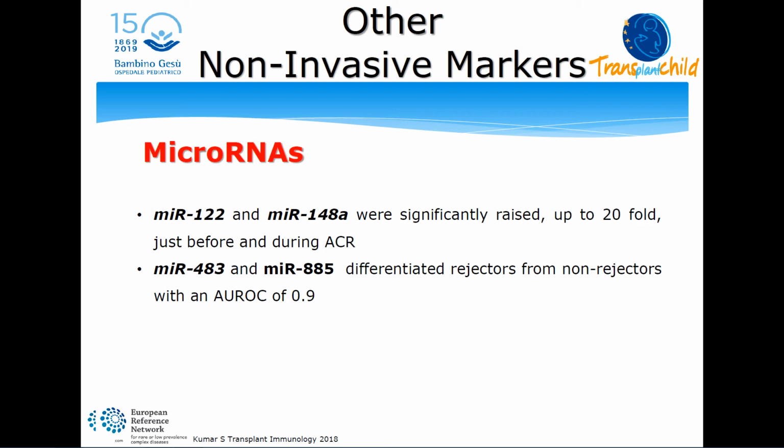And the last is microRNA, which has the property of being raised early in tissue injury. So it could be an ideal biomarker to detect graft injury, and it is also raised in urine and in serum in renal and liver transplantation.